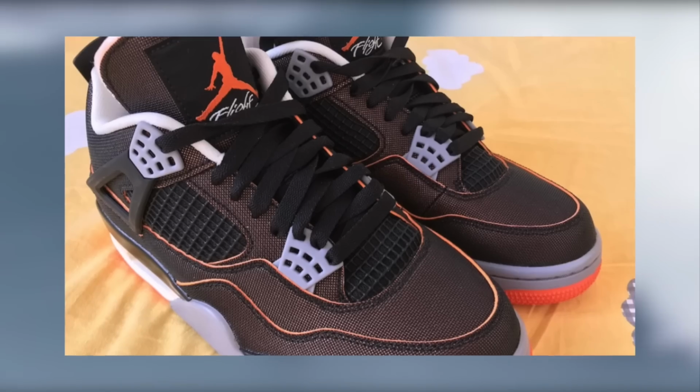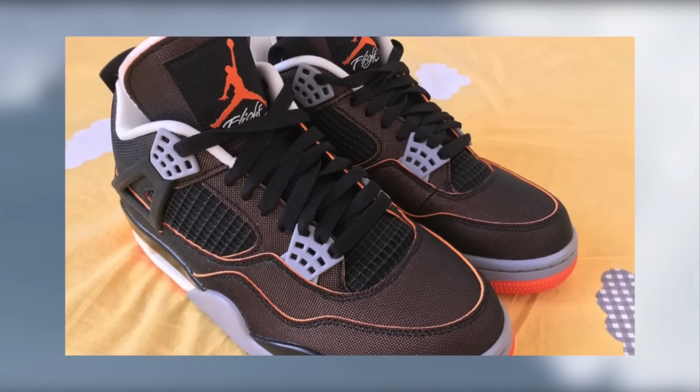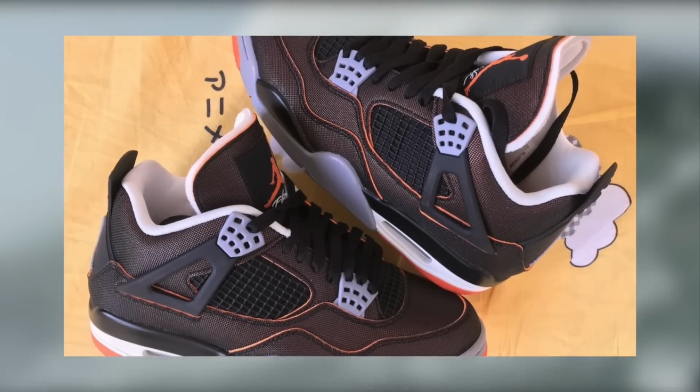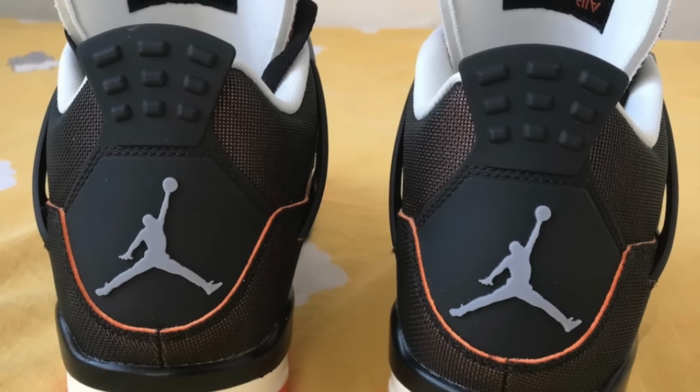Moving on, we got our first in-hand look at the Starfish Jordan 4. These will be dropping on January 21st for $190 in women's sizes. These do have decent potential for lunch money in larger sizes, but nothing too significant.